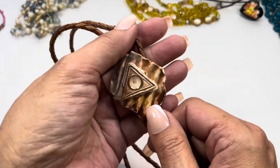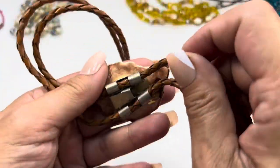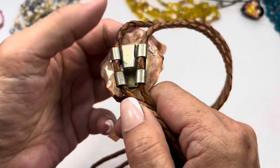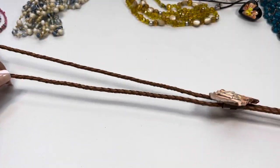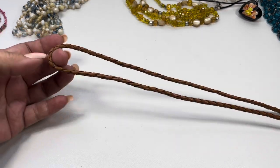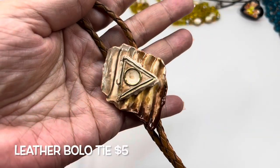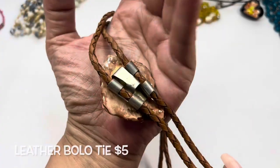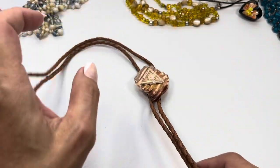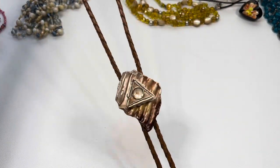And the bolo tie has this, I don't know, it feels like porcelain. There's the back of it, and it's even signed something right there, K. And there is some wear, and this leather cord measures 18 inches from here to the end of the brass tips. So we have this. I don't know what that symbol stands for, but yeah, it's different. Or you can revamp it somehow.